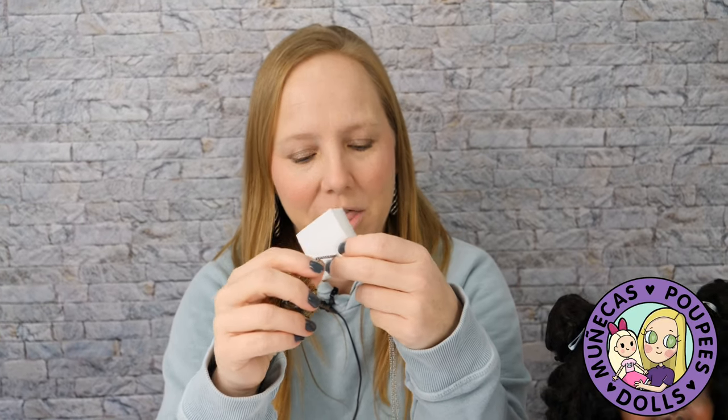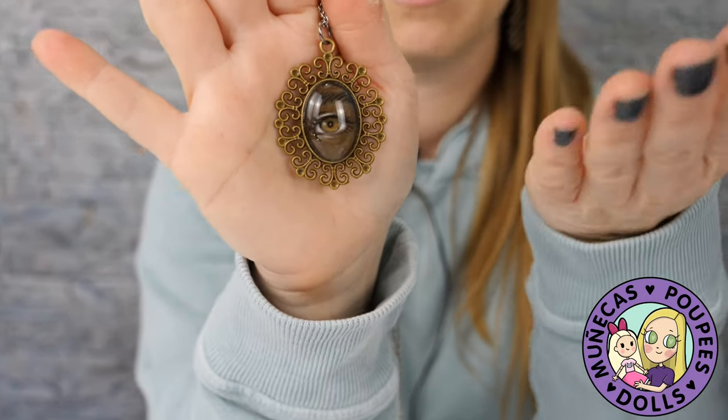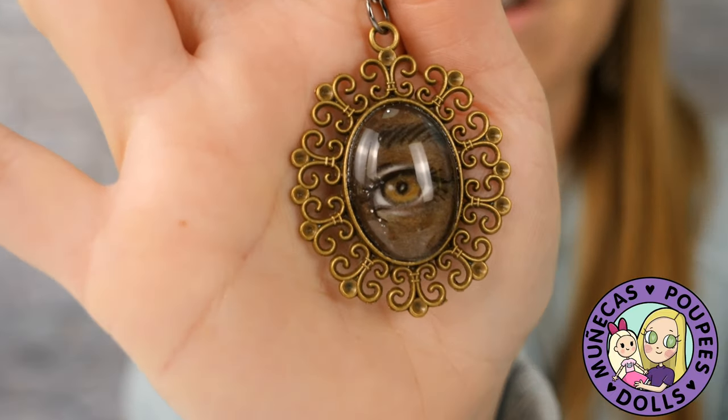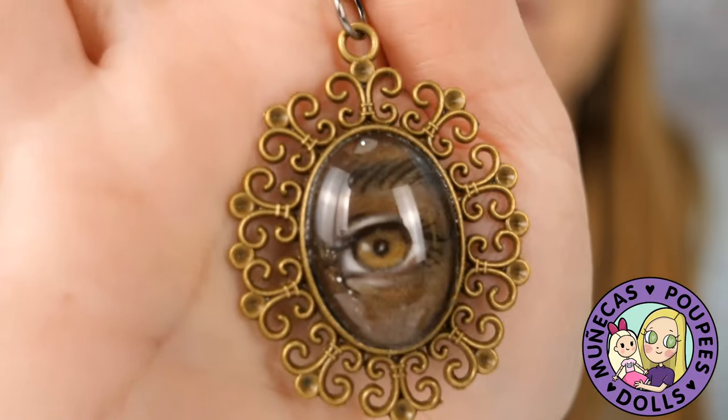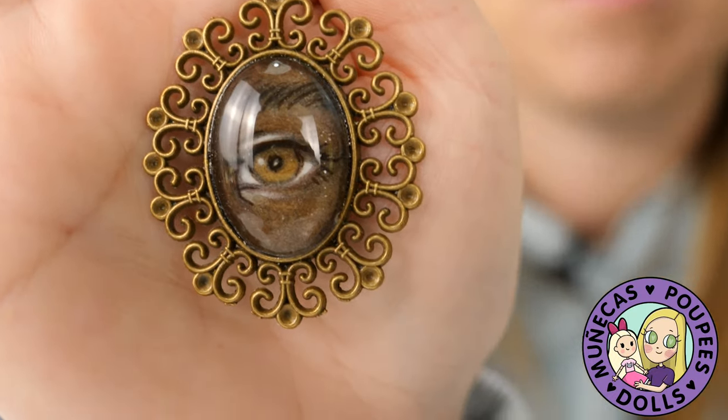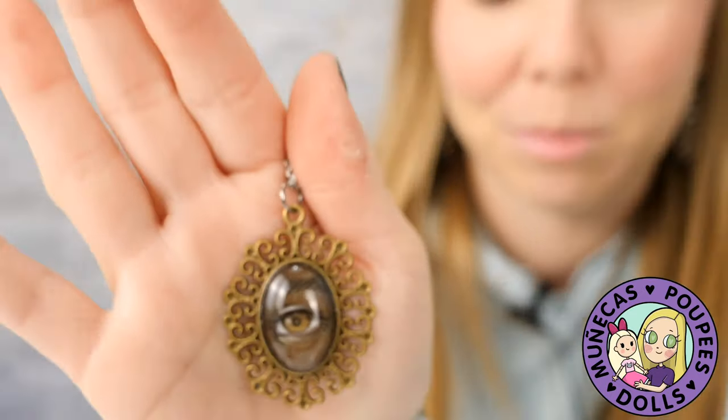How amazing. Lorena, thank you so much. This is so gorgeous. I love this. This is like having a little piece of art with you all the time, but it's doll art. I can wear it, and not everybody will necessarily know that it's doll art, but I know it's doll art because it's a doll eye, or that's what it was intended to be. So I absolutely love that. That is so gorgeous.